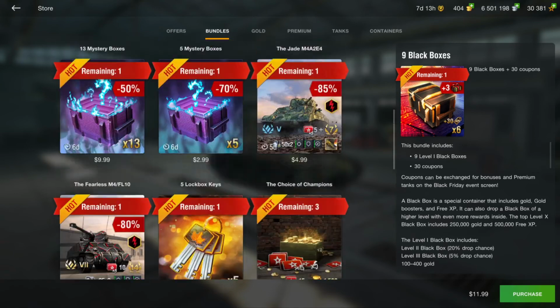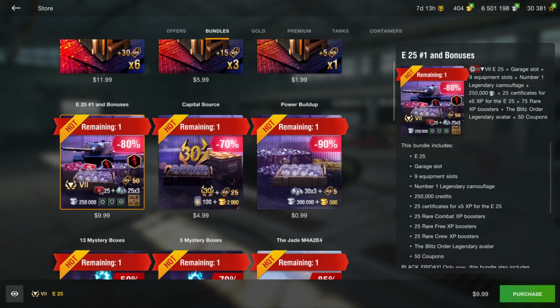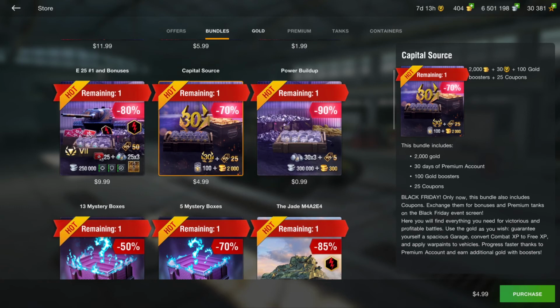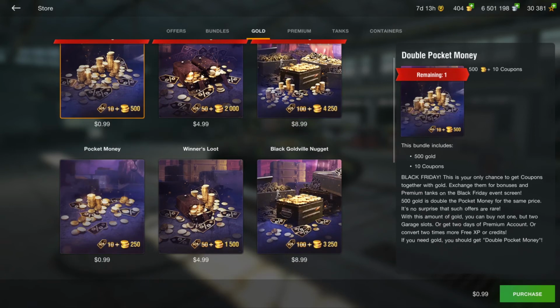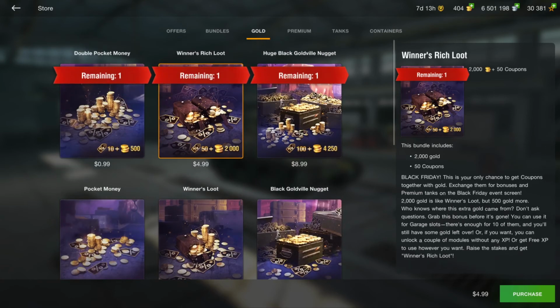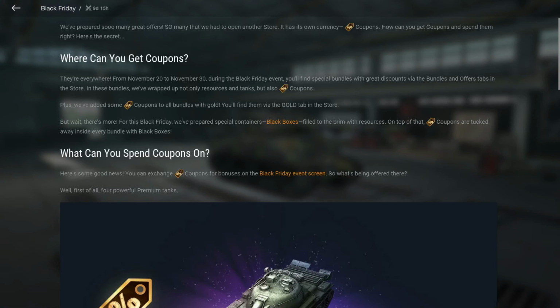There's some more coupons. We're going to ignore the black boxes because those don't reward a whole lot. $12 for 30, okay. You're going to get another 50 from this. Maybe you're going to buy the Capital Source and Power Build-Up, which is another 30. So that's going to be at 80. And then you're going to have to buy gold. So you're going to go for maybe the double pocket money, huge black gold wool nugget, and then the Winner's Rich Loot. That brings us to another $30-40 maybe worth of stuff to get the Canavan Action 10. And at that point, it's already not worth it again.